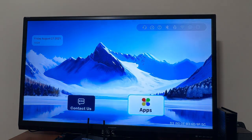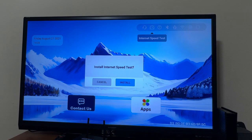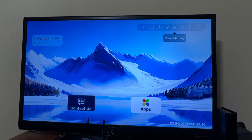Easy to use, straightforward, and from a company that stands behind their product. A lot of these companies, they're fly-by-night, they stop working after a week. Not the good folks at Digibox. They've been doing this for a while, and they make high-quality products that you're going to love.